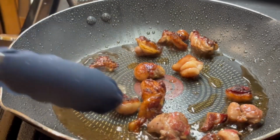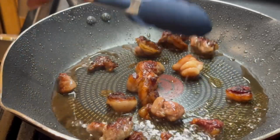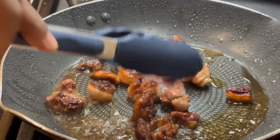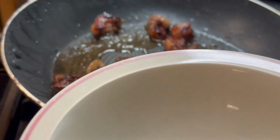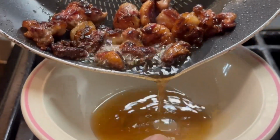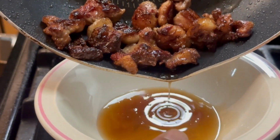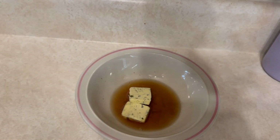Okay, so look at the oil here. That ain't nothing but flavor, baby. Nothing but flavor. You want to cook your beef fat until it releases its own oils. Take all your beef fat, put it into a bowl, and since I'm on this Kerrygold herb and garlic butter journey, I guess I'll just add 3 tablespoons of it to the beef fat. Why not, right? Because we ain't hurt nobody over here, right?